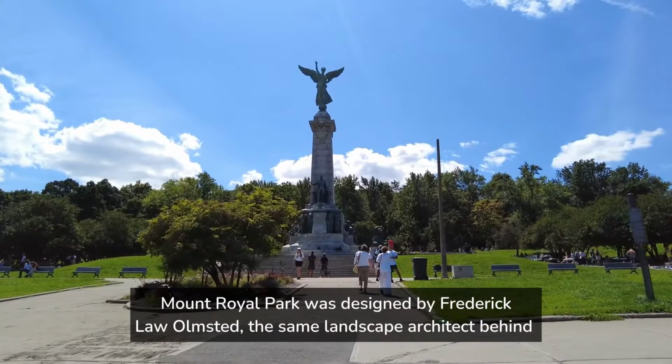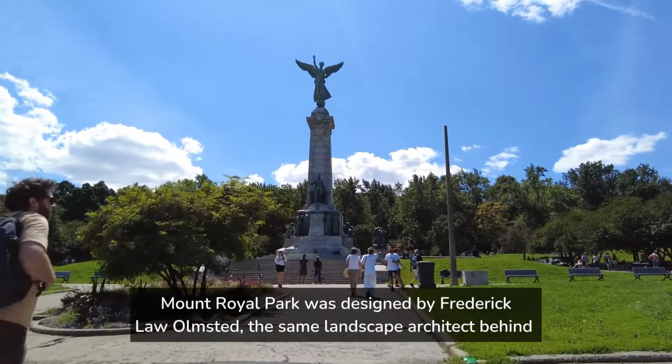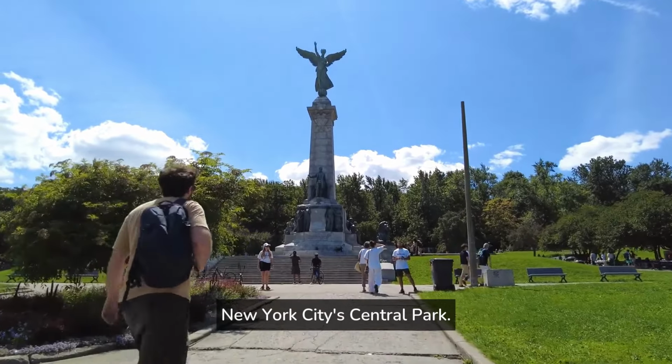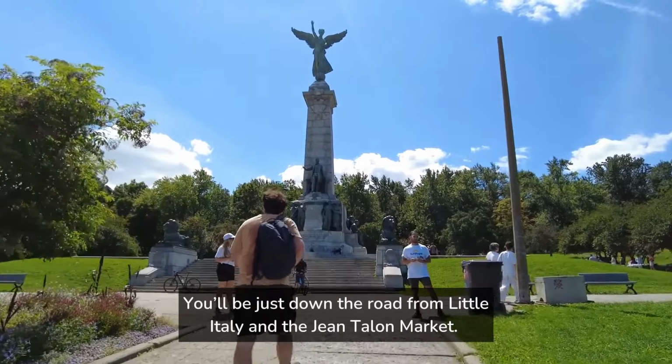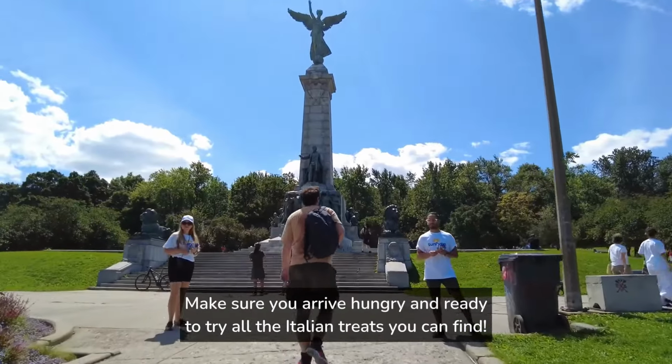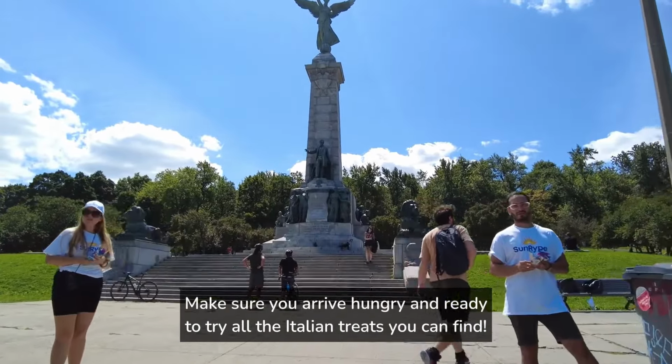Mount Royal Park was designed by Frederick Law Olmsted, the same landscape architect behind New York City's Central Park. You'll be just down the road from Little Italy and the Jean-Talon Market. Make sure you arrive hungry and ready to try all the Italian treats you can find.